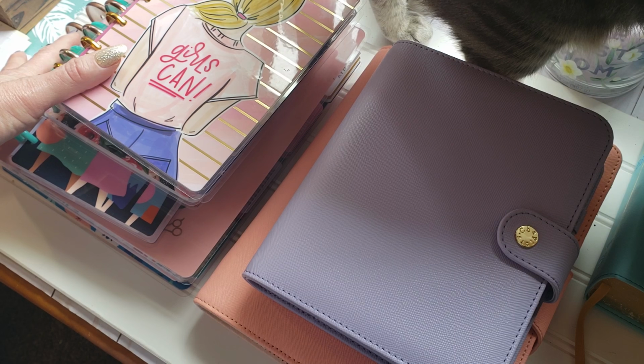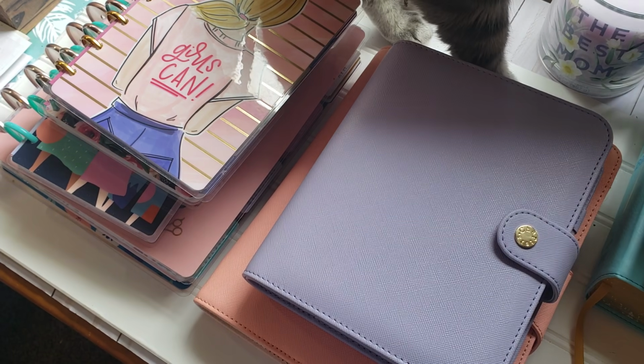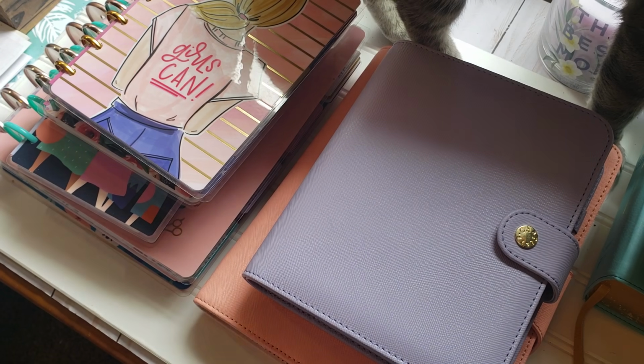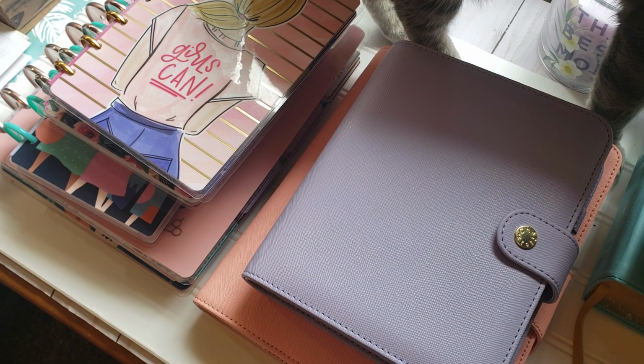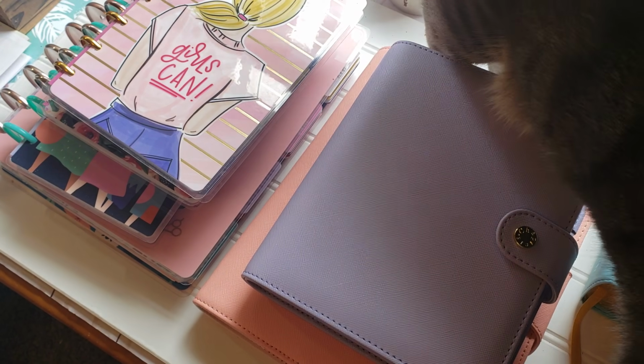And like I said, the vast majority of these I will never use. And I readily admit that. It's a collection. Like, some people collect stamps. Some people collect butterflies. I'm collecting planners. That's my thing.